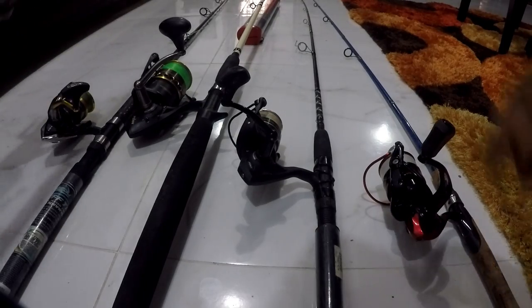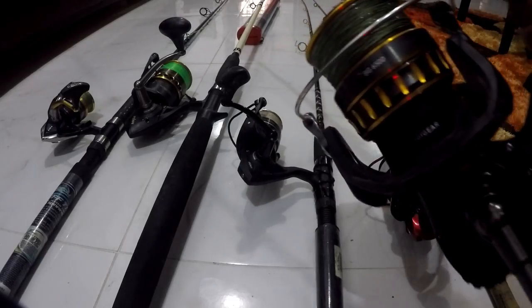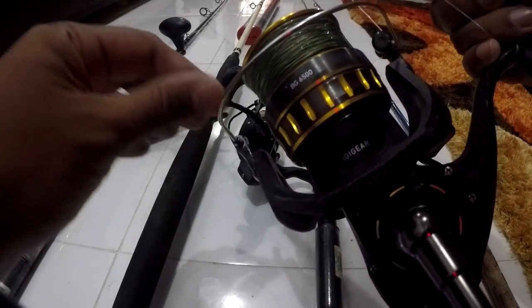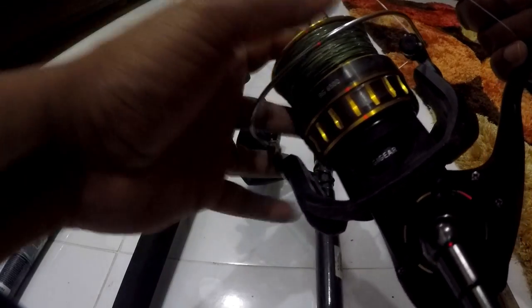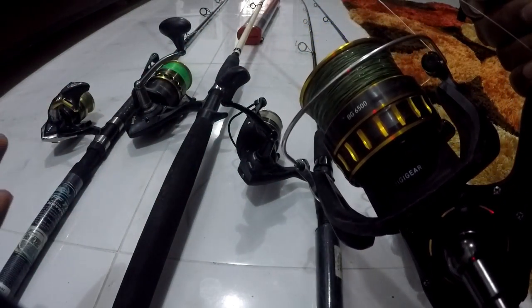That is my Daiwa BG 6500. I had a choice between the 8000 and 6500. I chose 6500 because the specs between this and the 8000 are not much different. But I bought this reel specifically for jigging. I also could use it for bottom fishing if necessary.